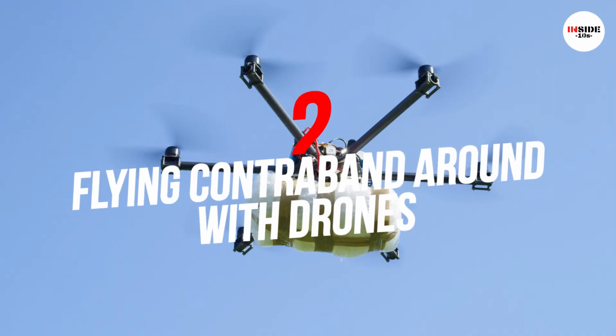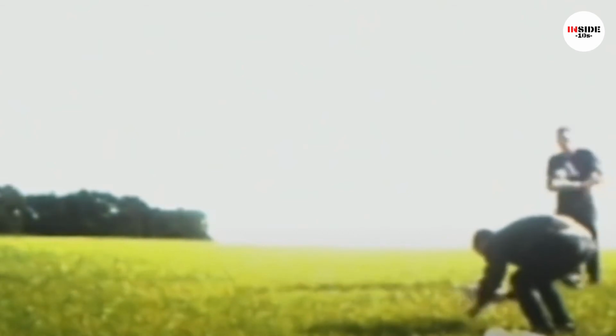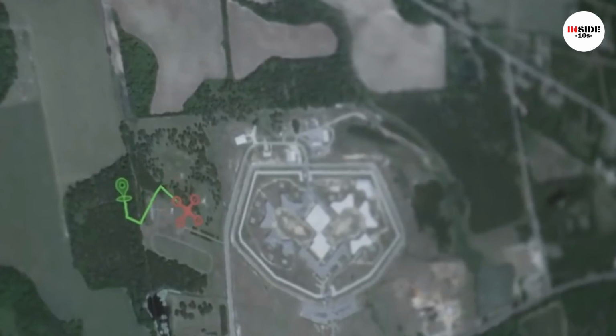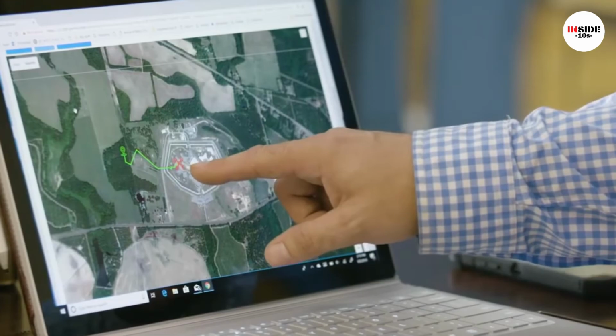This is our number 2. Flying contraband around with drones. 7 members of a gang used drones to fly more than $500,000 worth of drugs into prisons. The gang was responsible for 55 drone deliveries into prisons around the country between April 2016 and June 2017. The group, assisted by one or two others, would speak to an inmate on a contraband phone to guide a drone into position where the attached parcel would be hooked off using sticks. Police described the drone conspiracy as the biggest ever seen in the UK.